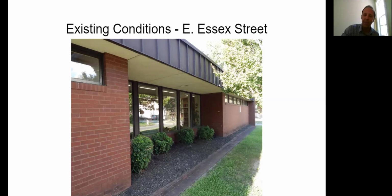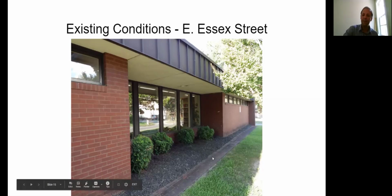I'll also point out that the library doesn't have gutters on it, and this is a splash pad. So any water that falls on the library's roof drains down to this splash pad. And again, this area right here, Drew has identified as a potential for a bioretention area.